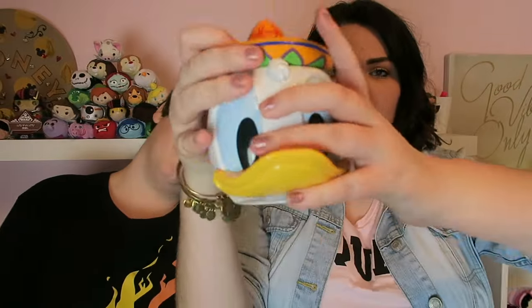Sombrero Donald. He opens like this. He originally held flan, which my dad ate because I needed this and not the flan. And it's so cute. And it's from the Mexican restaurant in Disney Sea, and I love it.